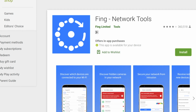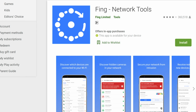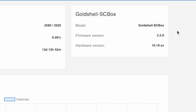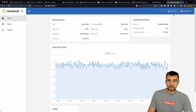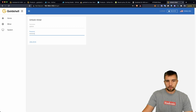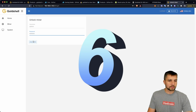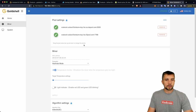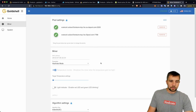You log in remotely. That's very easy to do. So you can download an app like Fing, which they have a free version you can use, and you can scan the IP addresses that are on your network. You can log into your router. Basically, you need to just find what the Goldshell miner is. It shows up as Goldshell-SC-Box, or in my router, it shows up as QSDK, which is what all the Goldshells come up as. You need to put the password in. The default is just 1 2 3 4 5 6 7 8 9. And you punch that in and you are logged in. You click over on miner. You can put your information and you can start mining.